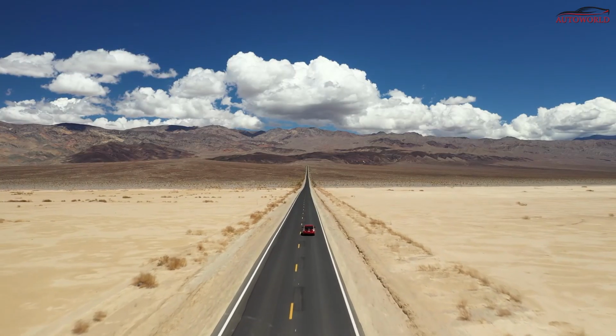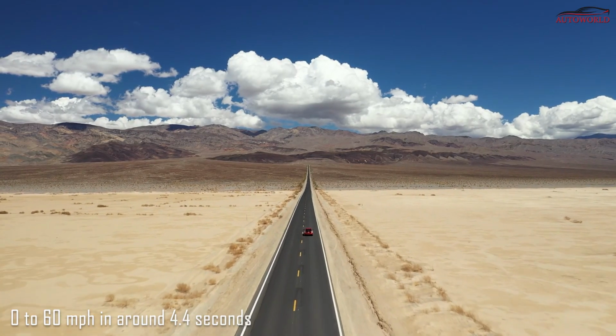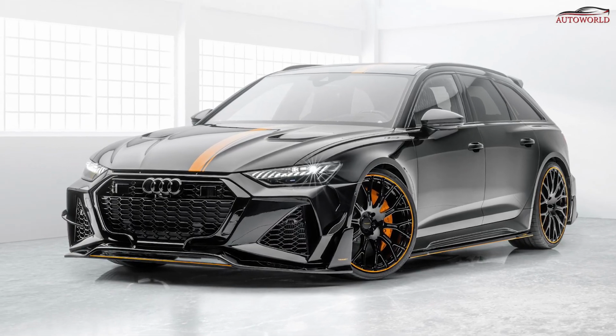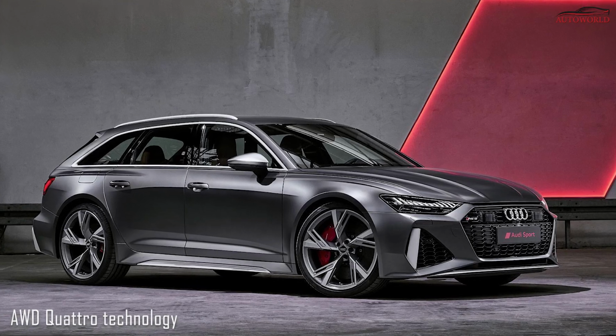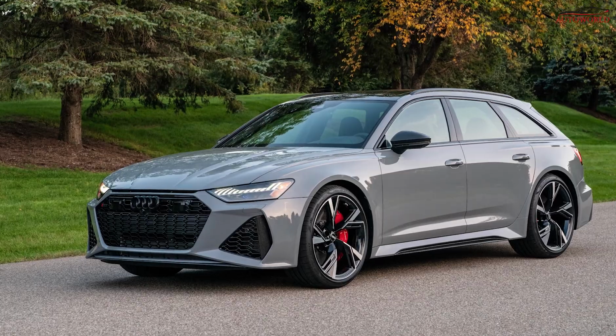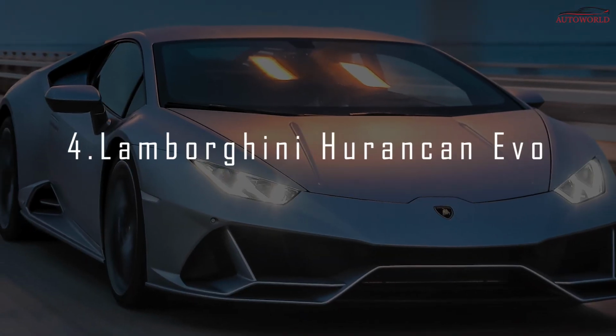The RS6 was able to go from 0 to 60 miles per hour in around 4.4 seconds because of this power and Audi's renowned AWD Quattro technology, which beats a Mustang sports car from the same era by more than a second. Number 4. Lamborghini Huracan Evo.